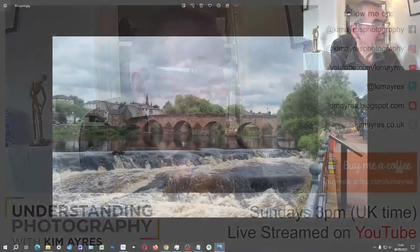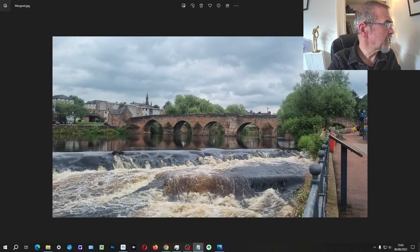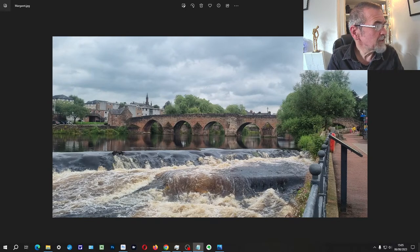Margaret sent in this photo here and she said, I love taking photos of the Devorgilla Bridge on different days, in different weathers. It's a favourite spot of mine lately. Any feedback would be appreciated.